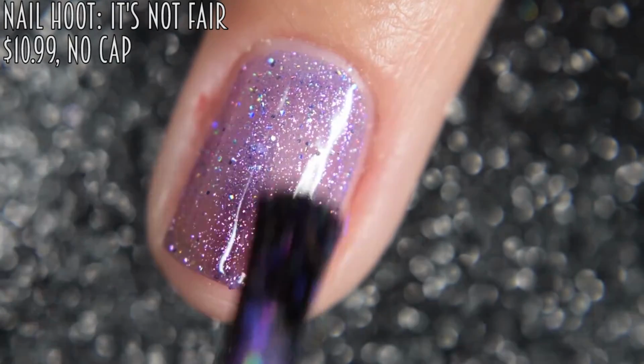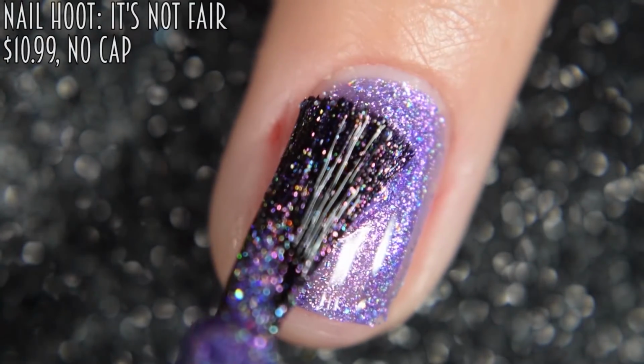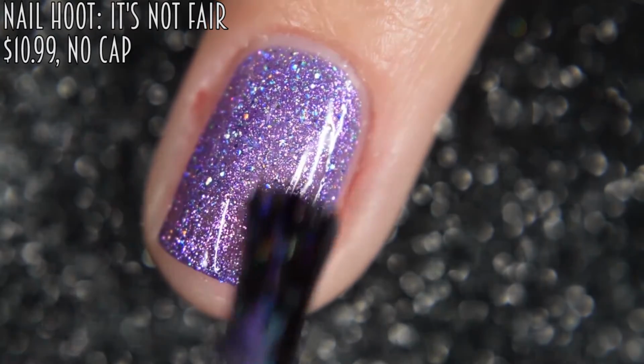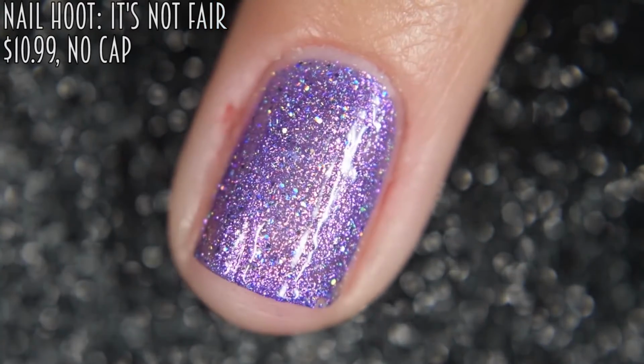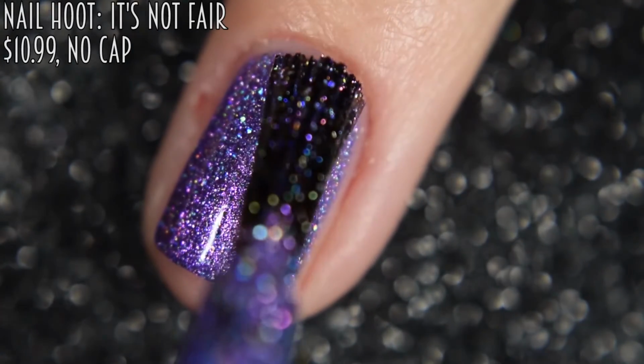Formula on this was good, buttery smooth, applied like a dream. Everything that's in this works together really nicely. The holo that's in here stands out nicely. The shimmer that's in here stands out nicely. nailwho kind of has this formula down, and I love seeing her different finishes with it.